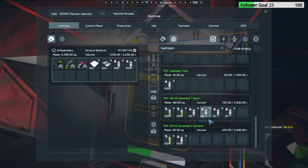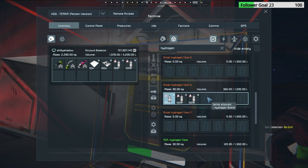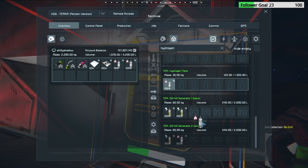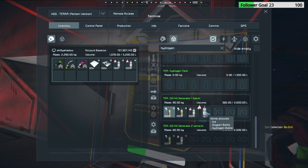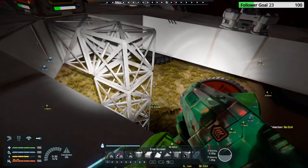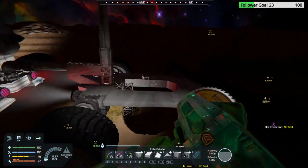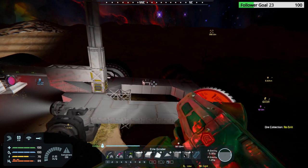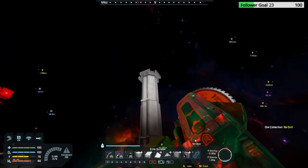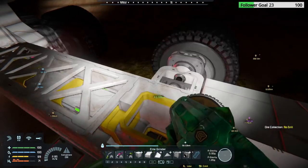Okay, we have a solution. Just wanted to make sure I fix this before I ran completely out of hydrogen tanks. Easy. I'm gonna do, we know this works, but I'm gonna do the zigzag. We're gonna do this hinge thing.